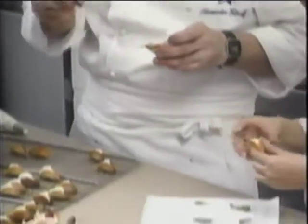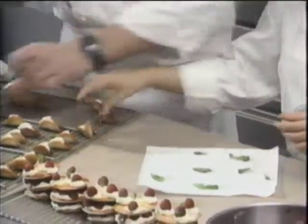The chef and his assistant have been piping cream into the cornets, and look how pretty they are with a raspberry and mint leaf. Just like small horns of plenty.